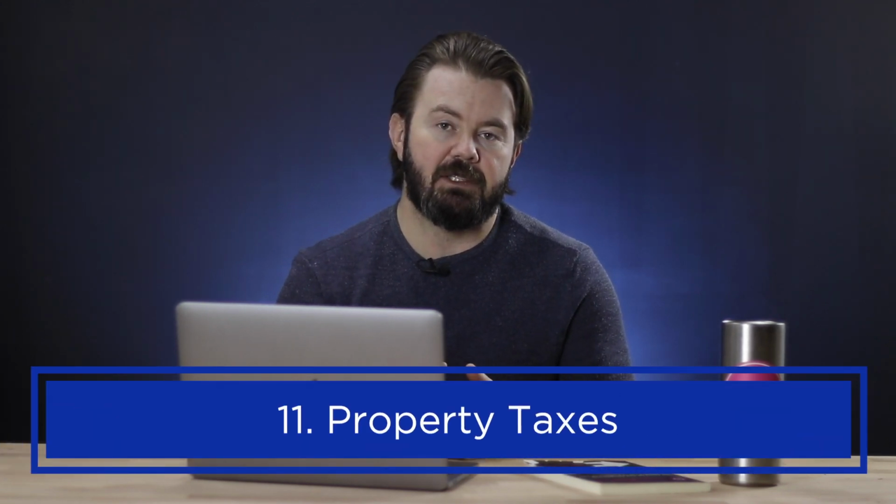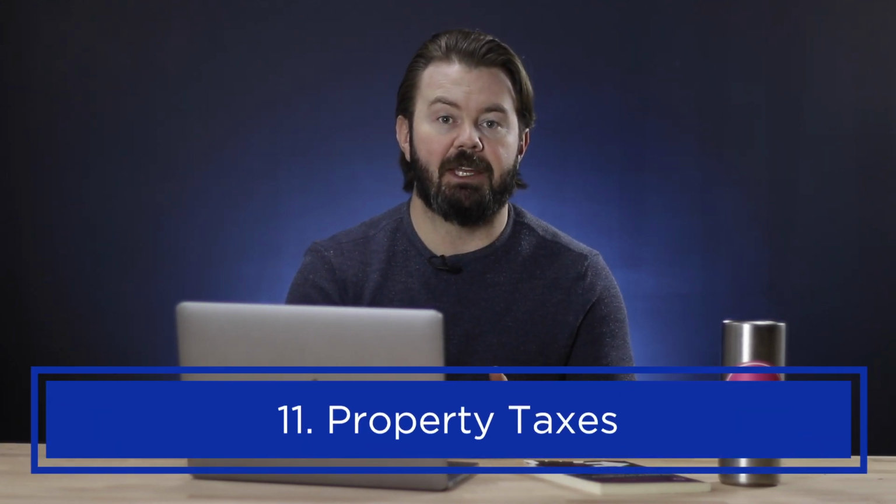Now, the second to last thing that you're going to have to consider when it comes to purchasing a property and the costs associated is the property taxes. Because in a lot of cases, the previous owner may have already prepaid taxes. So you're going to have to pay them back for those. And the lawyers will take care of calculating what you owe the seller if they prepaid the taxes, but know that there is a possibility that you may have to come up with money to reimburse a seller for taxes that they've already paid.